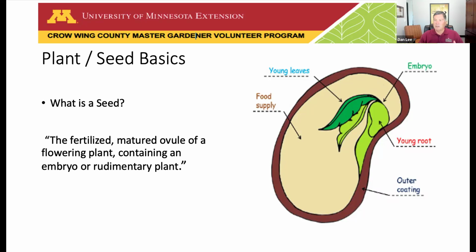So I'm going to spend a little bit of time talking about some seed basics. We all know that a seed is a small version of the mature plant. It has everything contained inside that seed to start the process of growing a mature plant. You've got young leaves, you've got an embryonic root, you've got a food supply to get the seed started.